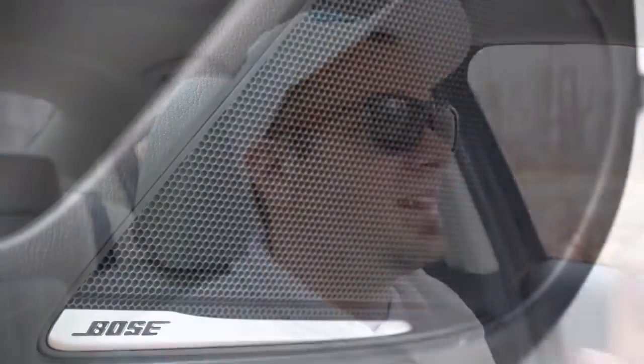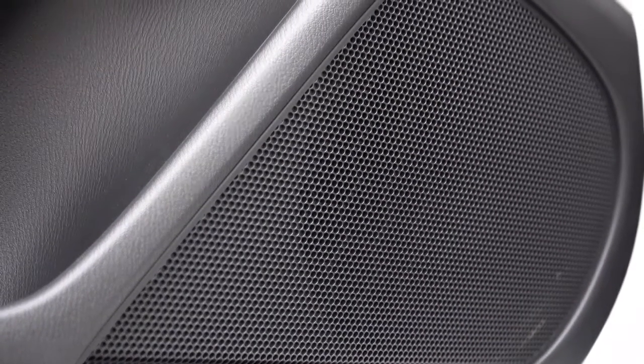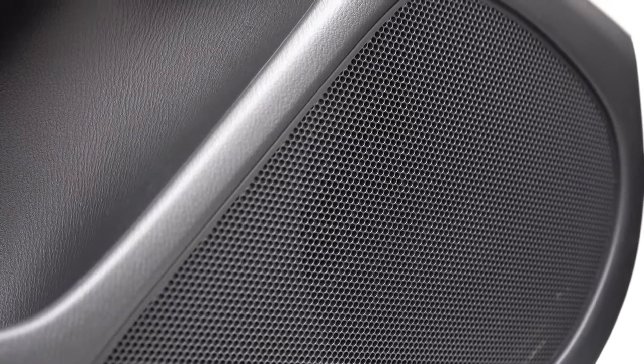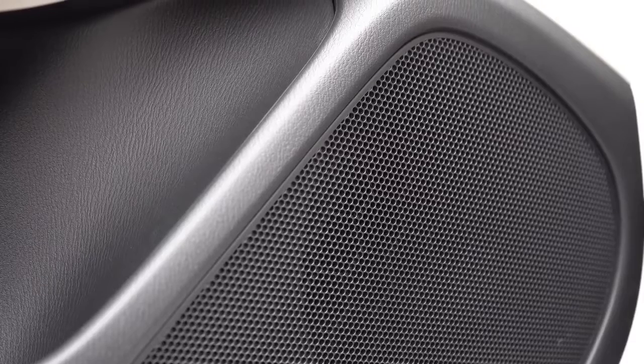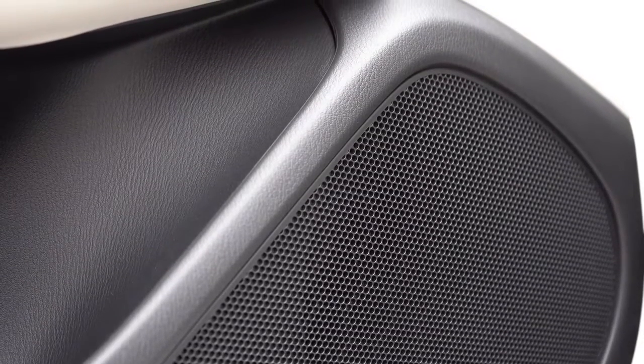Definitely plenty of clarity there. Bass hit really hard at that one point, so I know the bass is going to be good, although that song didn't really showcase it all that much. But Bose sound systems are always on point. I've had them in my cars before. They've never failed me. They've never broken on me or anything like that. So definitely a crystal clear sound system there for the Mazda 6.